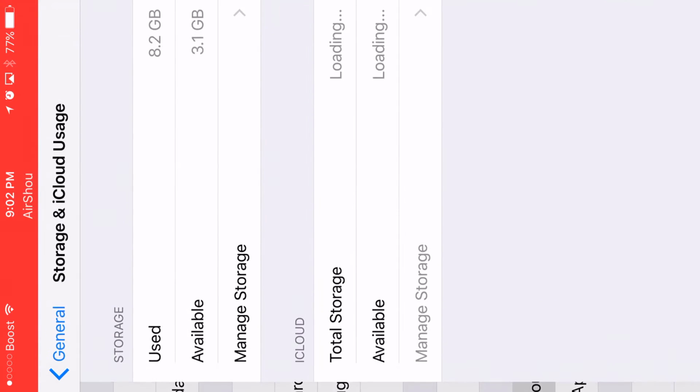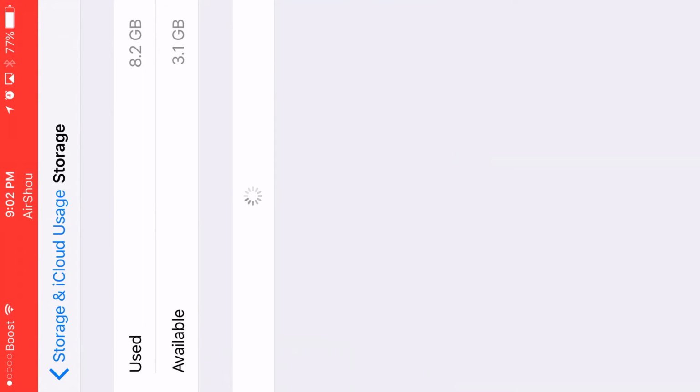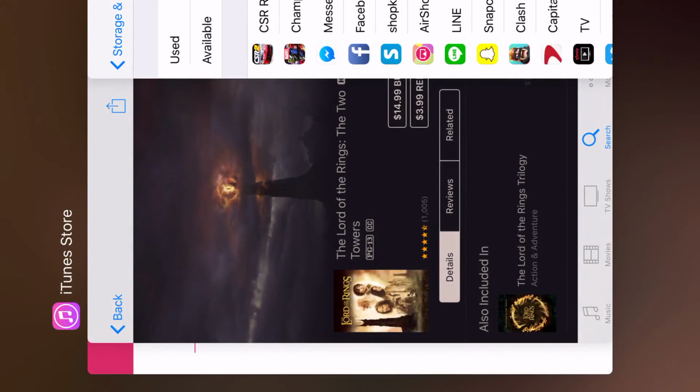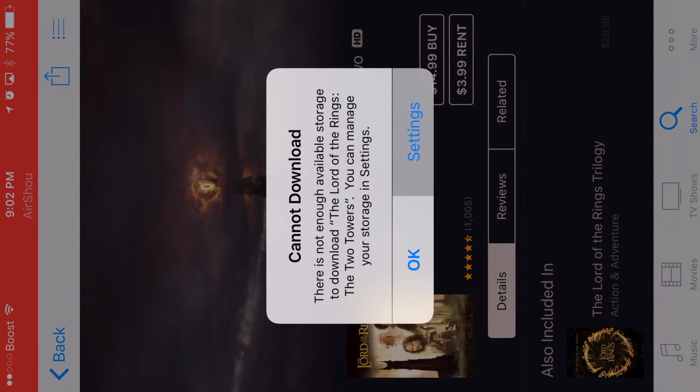So let's check it again. There we go. It popped back up to 3.1 gigabytes available now. 8.2 used. So you can see Facebook has gone down from 424 to 139. Messenger is still a big problem right now. We've got to have all the apps, except the games, which are big, under 90 megabytes, or basically under 100. If they're over 100, yeah, you have a problem.